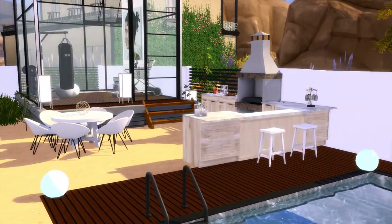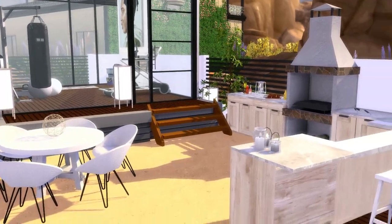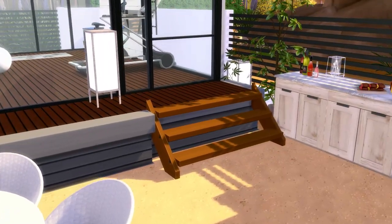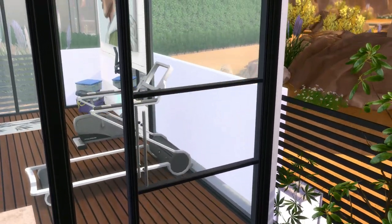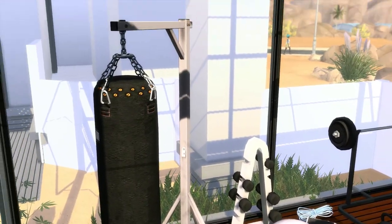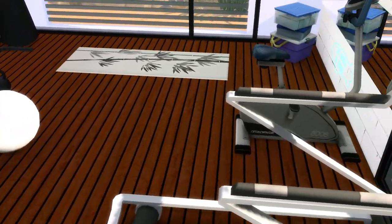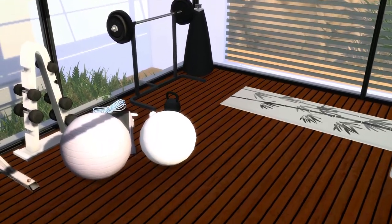And then we have our gym. Yep, we have a gym outside. Obviously a girl like me don't be using it, but my husband does. So this is our outdoor gym. It's cute. Like I said, I don't use a gym like that because I get lazy. But my husband uses it like 24/7. If you want to find him, he's definitely in here. For sure.